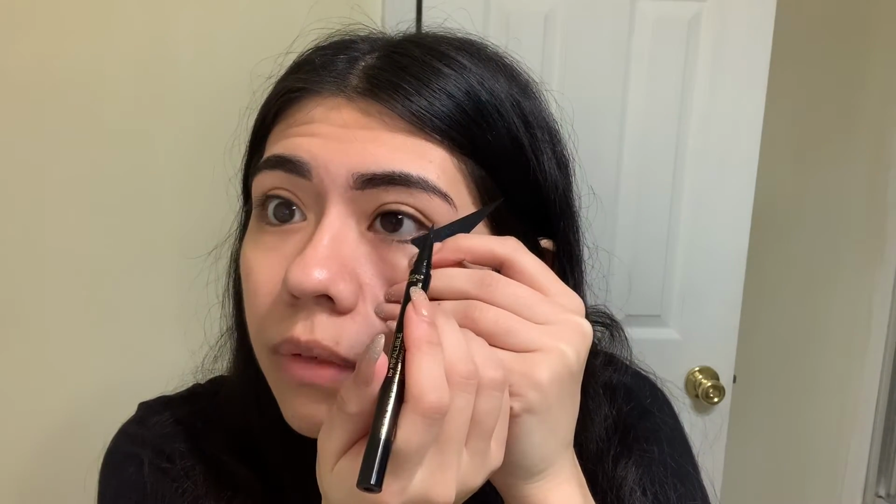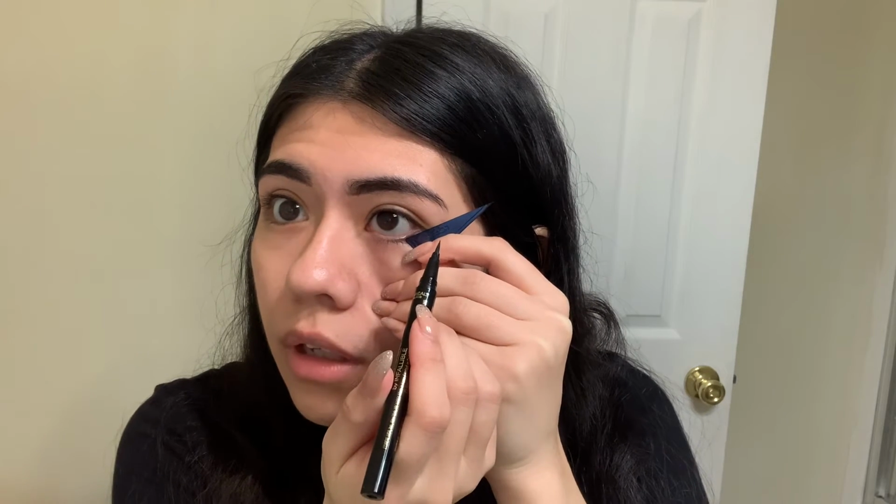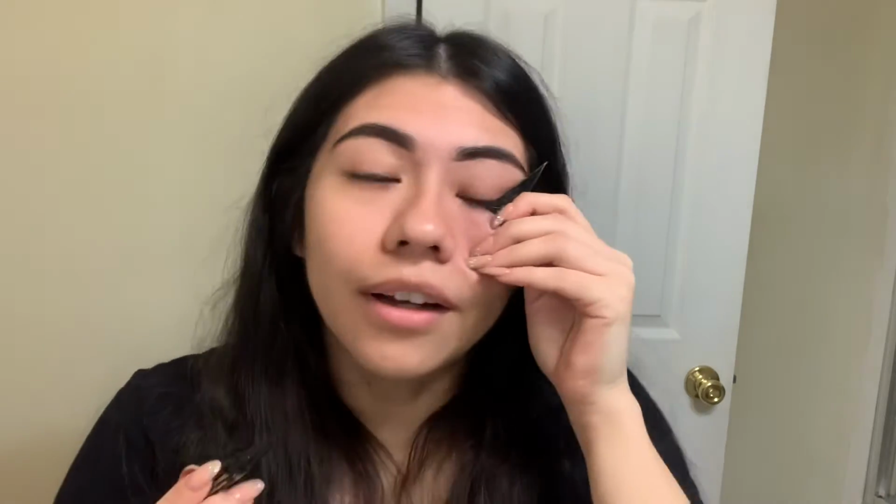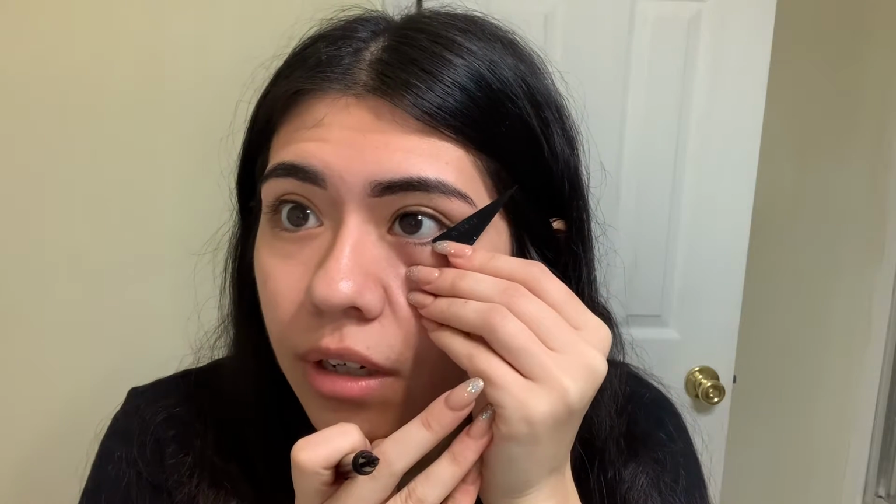Okay, I'm gonna line it up with my bottom lash line because that's what people have said to do to get good eyeliner. I'm gonna line it up with the very, very tip of my brow. Like that. Okay. Yo, I'm scared. Oh, bitch, what the fuck? Also, I'm not even using a mirror. I'm just using the camera as a mirror.